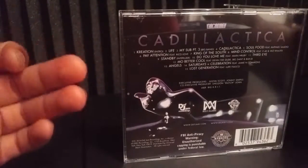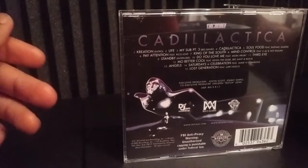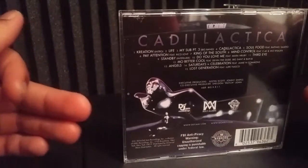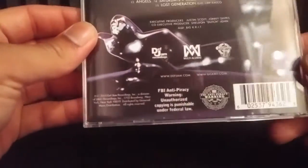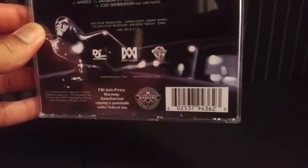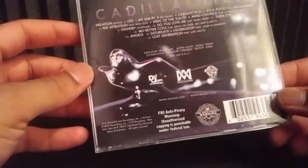Just letting you know who the executive producer is, co-producer, A&R. Big K.R.I.T, duh, or not duh, but it says Big K.R.I.T there. And then we have the labels and their insignias below that. And then at the bottom, which we are usually accustomed to, we have the text for legality purposes, FBI warning, things of that nature, and the barcode.